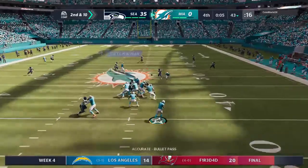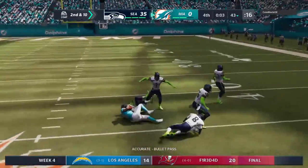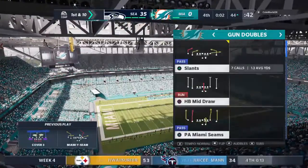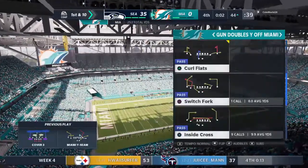Tagovailoa working out of the gun. Right back to Williams, and this time he's got it. And we will get a timeout with 2 ticks left.